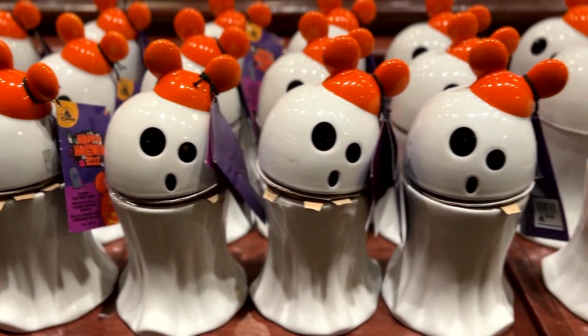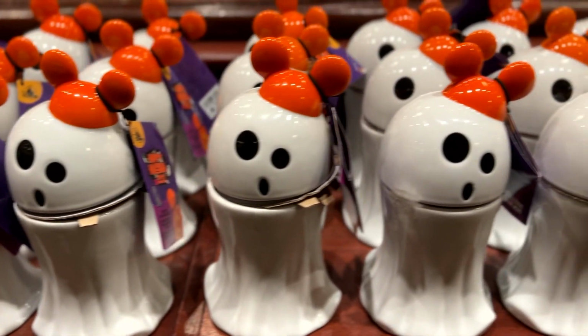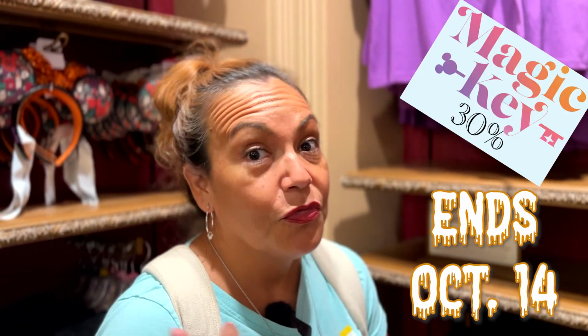And right now, guys, the reason why we're going back and doing Halloween merch is because right now, up until October 14th, you can get 30% off your Magic Key holder. So keep that in mind. So come stock up on your Halloween stuff now.